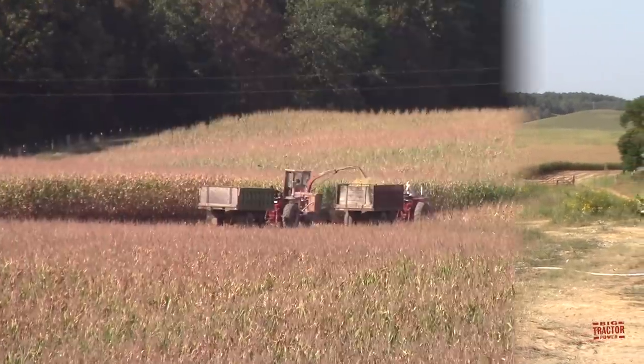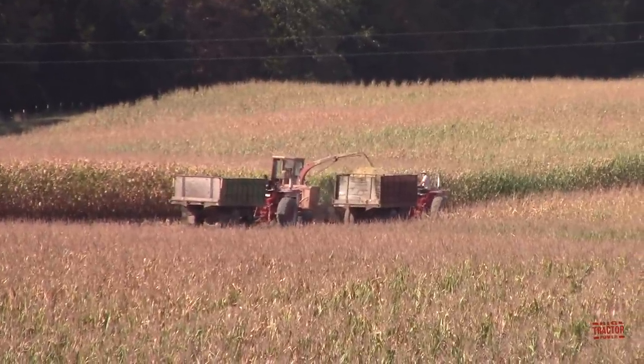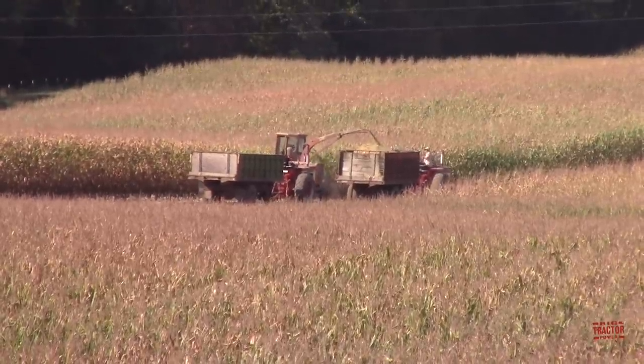I hope you've enjoyed spending time out in this Kentucky cornfield seeing this International Harvester 806 Farmall tractor at work, as well as learning about its production history and specifications.